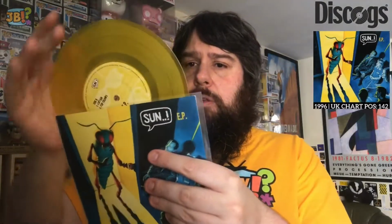Used to have this on CD. Is this coloured vinyl? Yes, it is coloured vinyl, I almost forgot. So that's really nice. Next up is, this was the single that got me into Silver Sun. I don't know where I heard it. It might have been from a tape one of my friends did me. Could have been on the radio or maybe even on TV. I think it was likely to be a tape that my friend did me.